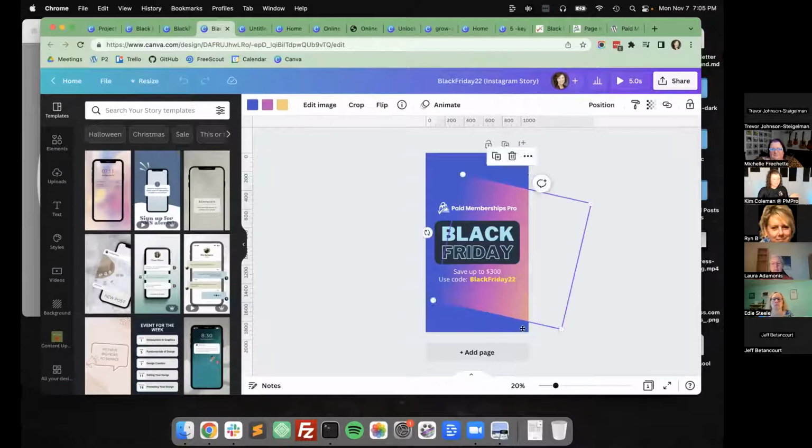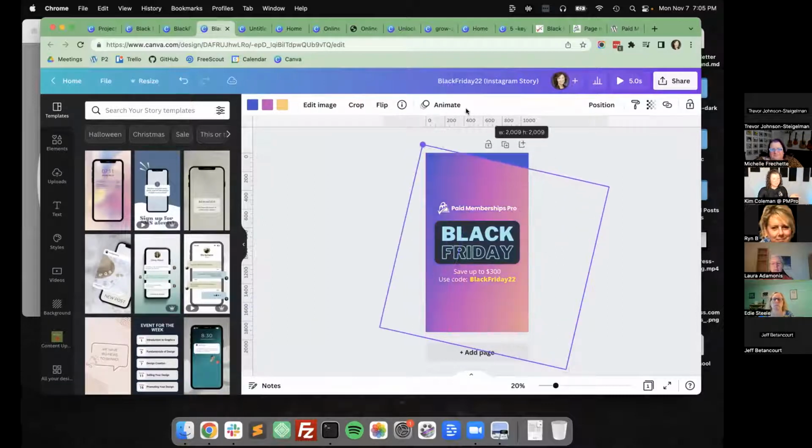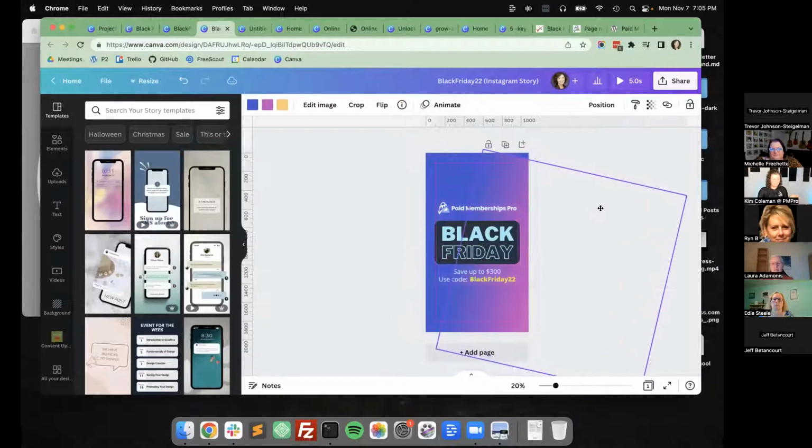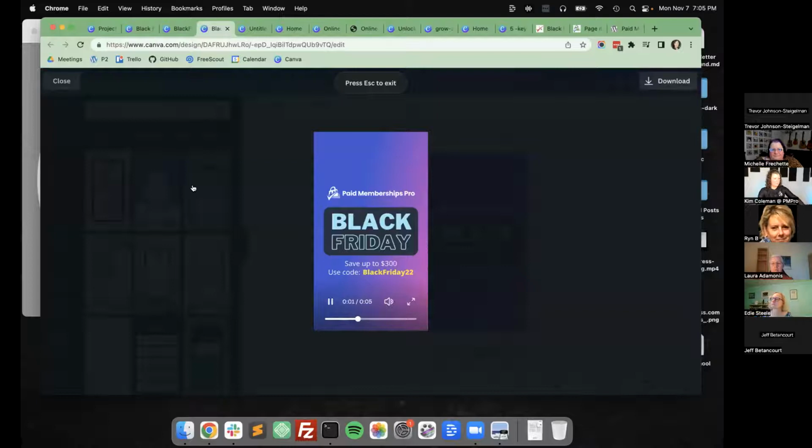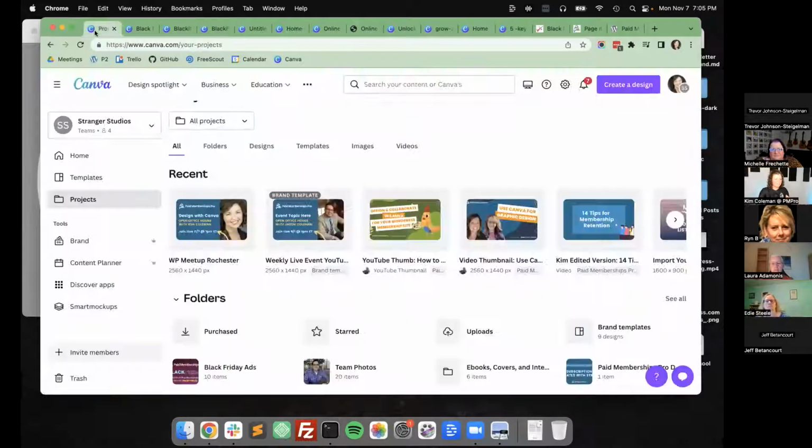It tries its best, so you're still going to have to do something to adjust it. Maybe you could add more text in this format, but look how quickly we came from just that Twitter version to a version we can use on another platform. The work gets started for you. Oh, this one's animated. So yeah, the resizing is really cool.